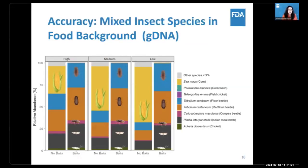And actually that allowed for maximizing the sequence reads of the insects, regardless of the food background that was present. And all the insects were identified accurately to the species level, even when we added 2 closely related species, such as these 2 flower beetles, Tribolium castaneum and Tribolium confusum. So we definitely had our proof of concept that target capture with insect baits increased sequence reads of insects in a food background.